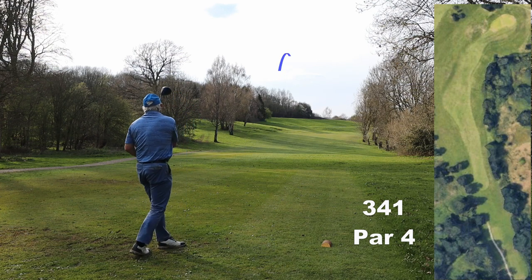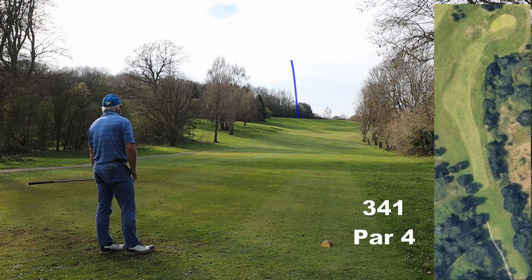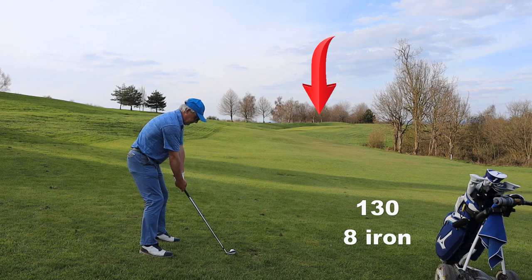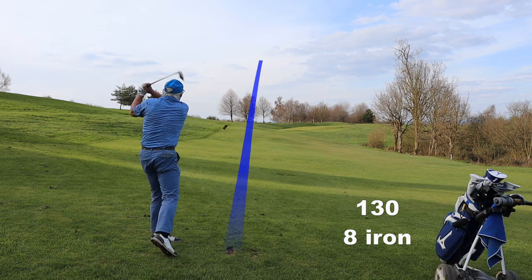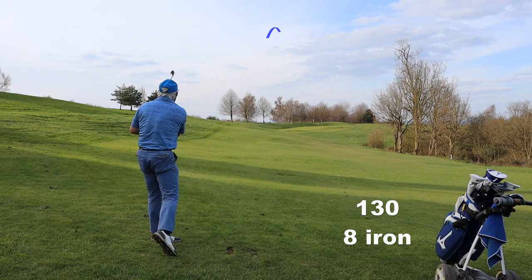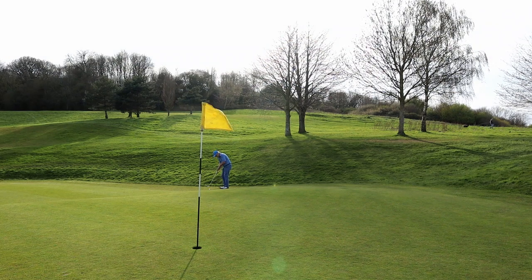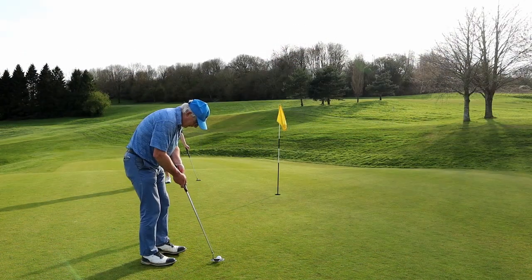And another solid drive. There's the middle again. And again you think, why am I hitting all this good stuff amongst all the bad stuff? Flag is on the right. Maybe. On the top shelf, I'm on the bottom shelf. And I've not putted up here before, so I'm not entirely sure how hard to hit it. Whoa. Not that hard.